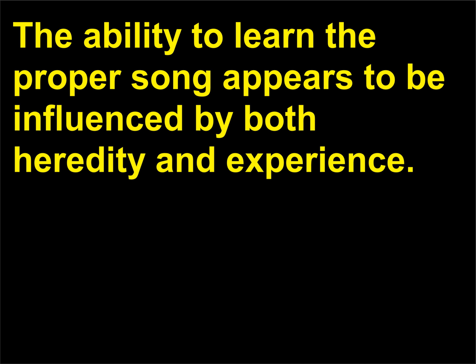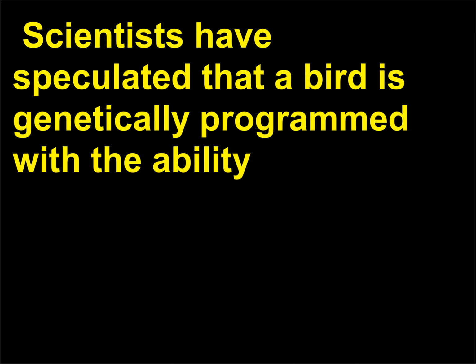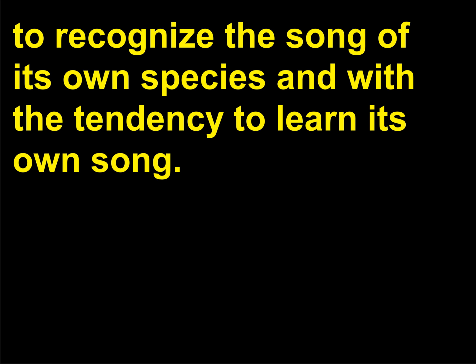The ability to learn the proper song appears to be influenced by both heredity and experience. Scientists have speculated that a bird is genetically programmed with the ability to recognize the song of its own species and with the tendency to learn its own song.